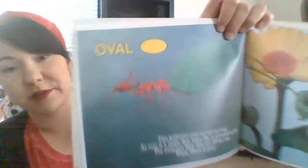Guess what shape is next? Starts with an O. Oval. This leafcutter ant cut out an oval. An oval is a shape that looks like a stretched circle. The wind just blew this ant off the tree. Whoa, there it goes.